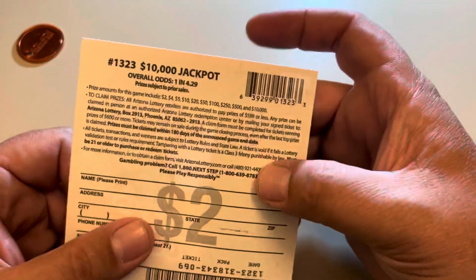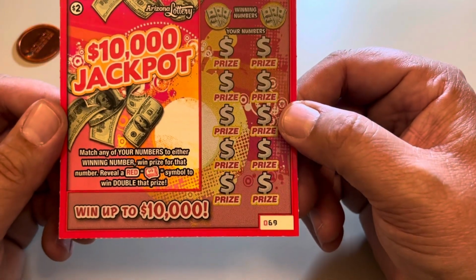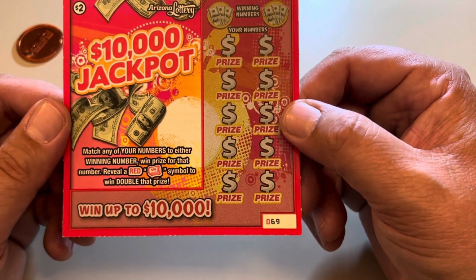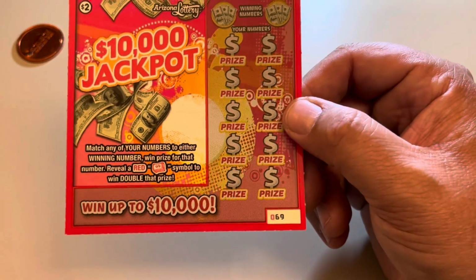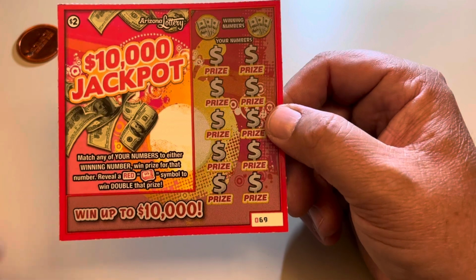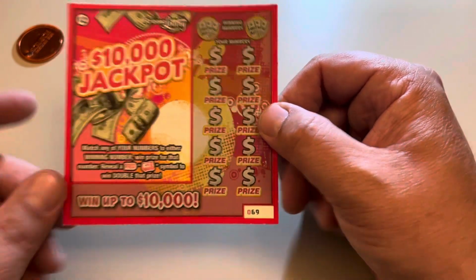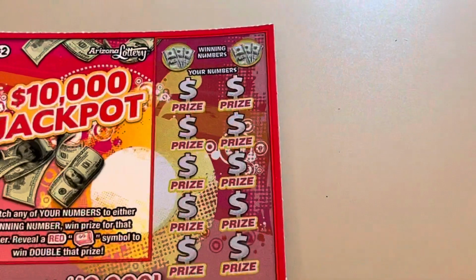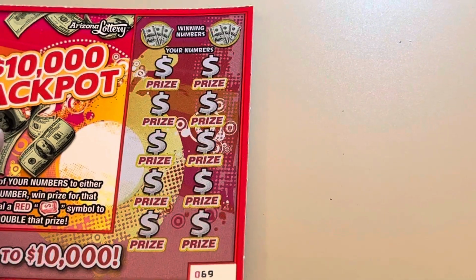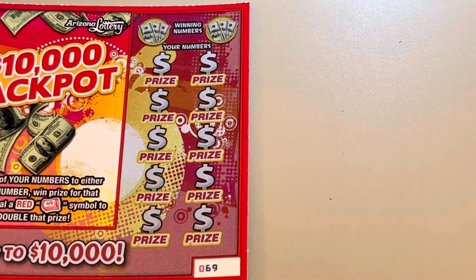Odds on these are 1 in 4.29. To win, match your numbers or find a red roll of dollars symbol to win double the prize. So, yep, reveal a red. Okay, has to be red. Anyways, zoom in here, get this going. Oh, and stay tuned after. I got more tickets to scratch than these.